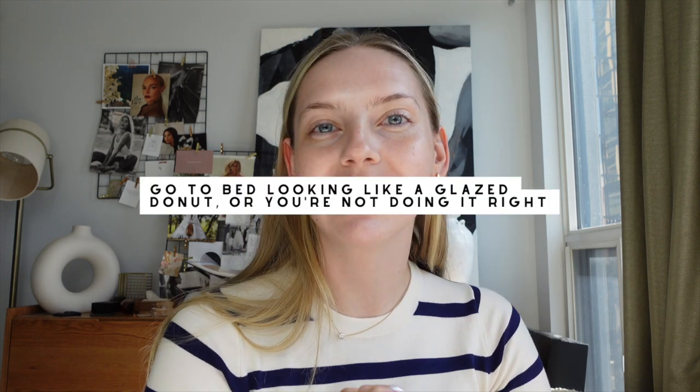I think that she really loves skincare and skincare routines. I think it's a really big ritual for her, but she's also super knowledgeable when it comes to product ingredients and knowing what's right for her skin. One of her skincare philosophies is go to bed looking like a glazed donut or you're not doing it right. And I absolutely love this.